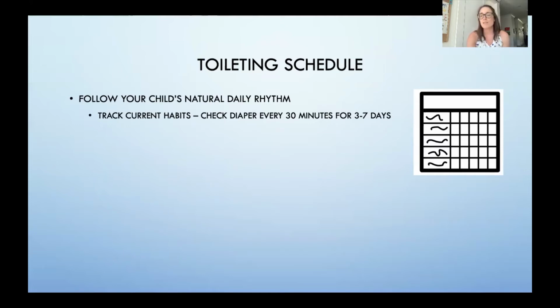So it suggests that you check their diaper every 15 to 30 minutes for 3 to 7 days, which I understand is a lot. So even if we can get a little bit of information the few days ahead of when we want to set up a toileting routine, we will be that much more successful knowing kind of around when your child would tend to have a bowel movement or need to pee.